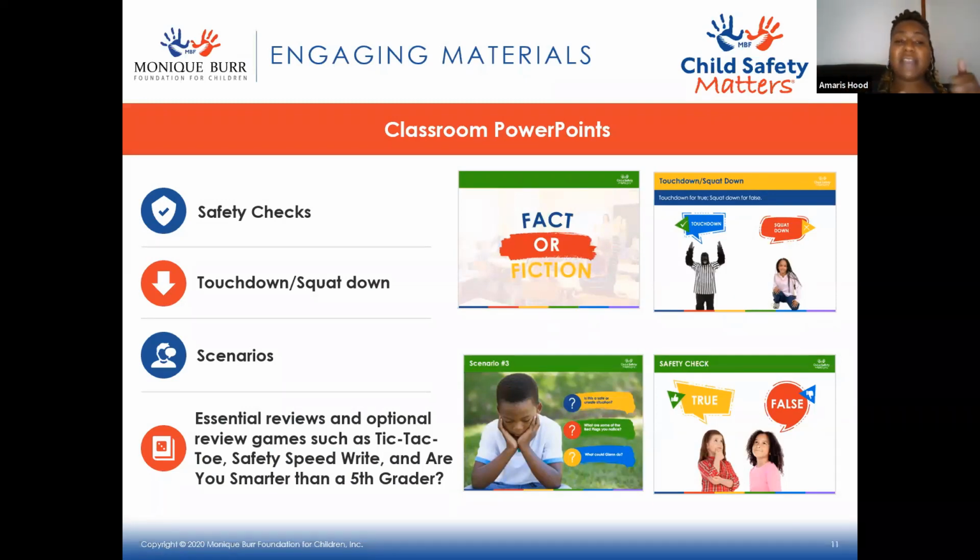We do what's called safety checks, thumbs up, thumbs down. I ask them questions based on what I just taught them and what they talked about to see if they can answer it. They're true or false questions. There's games that we play. Haven't really been playing a lot of the games this year, only because most of the games require us to get kind of close to each other. So we're keeping our distances this year, but we're finding other ways to get them moving and interactive within the lesson.